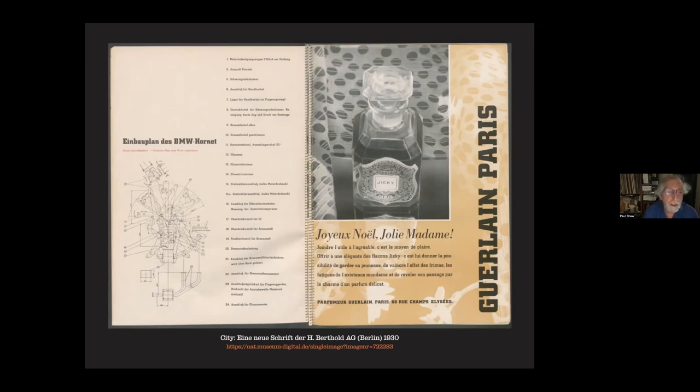So on the left, you're seeing a diagram for a BMW, I think motorcycle engine, set in City, and on the right, you're seeing a perfume ad. And the whole thing is spiral bound. It's the earliest spiral bound specimen I have come across.